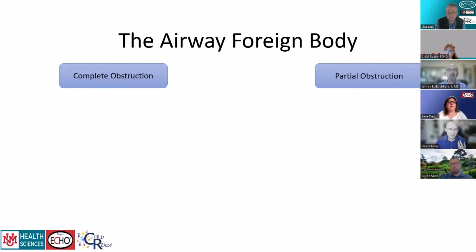There are two things you need to think about when someone comes with an airway obstruction: whether this is partial or whether this is complete. Now, partial airway tract obstructions, they are able to cough, talk, they're still able to make some noise. Depending on where it is, if it's in their trachea, it can still be very problematic. They may be in a lot of distress, but they may still have some coughing or crying. If it's lower in their airway, they actually may be misdiagnosed with asthma.